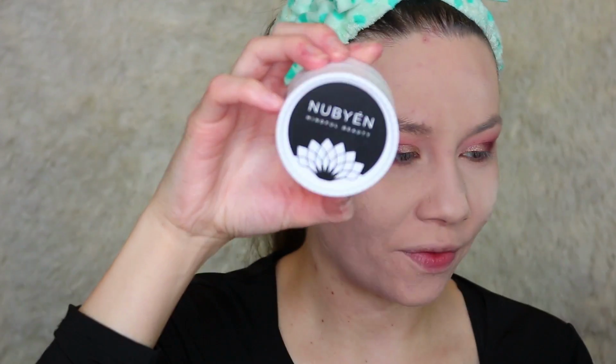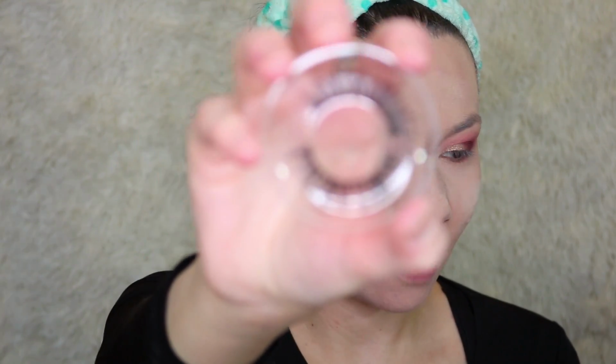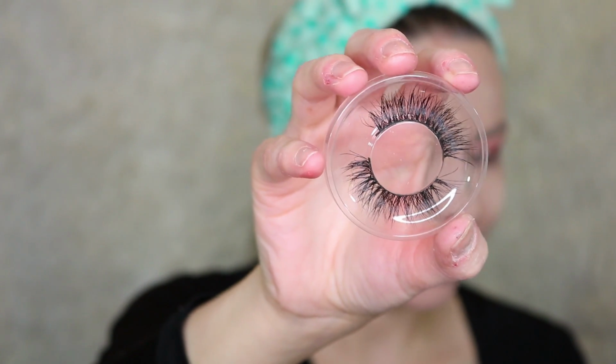I'm gonna put on, let's see, I got these new lashes actually from Nubian. They sent these over to me, but look at them, they're gorgeous. So I'm gonna put these on as my lashes, and then I'll come back for, let's say, I gotta try this lip out and the mascara, so I'll be right back.